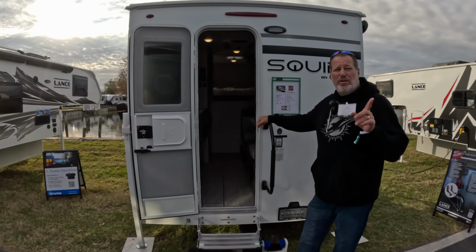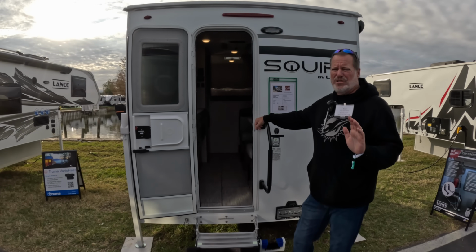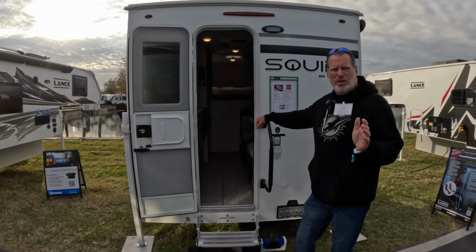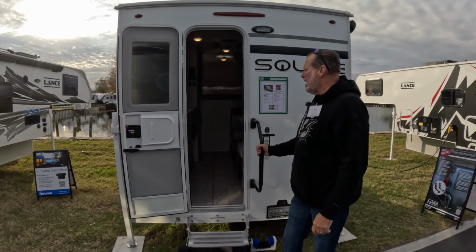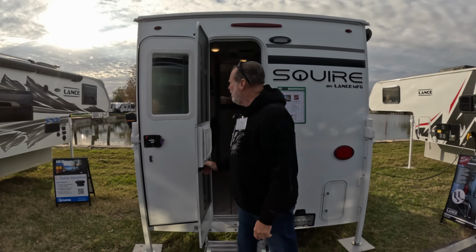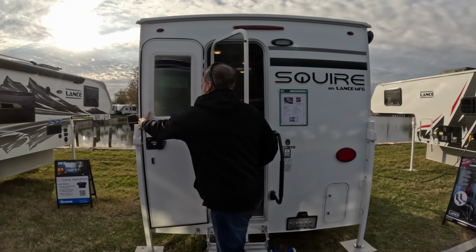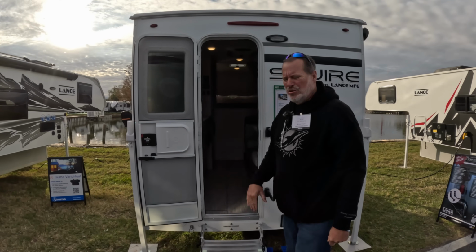All right, well, before we go in there, I want to tell you that this is a couple feet shorter than the last one we saw, so don't expect too much as far as room. We usually go from the smallest to the largest, but this one's a little bit smaller than the last one we looked at. Still got that grab handle on the side, as well as the standard door. This one does not have the frosted glass, though it has tinted glass, and we don't see a shade for that. We'd like to see a shade on those normally.